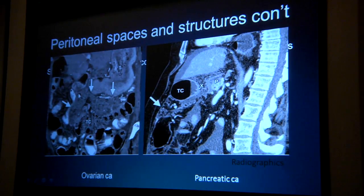I think it's frosting more than anything else, but it's bulky tumor that we see growing between the stomach and the superior margin of the colon along the distribution of the gastrocolic ligament. So yes, the gastrocolic ligament really does exist.